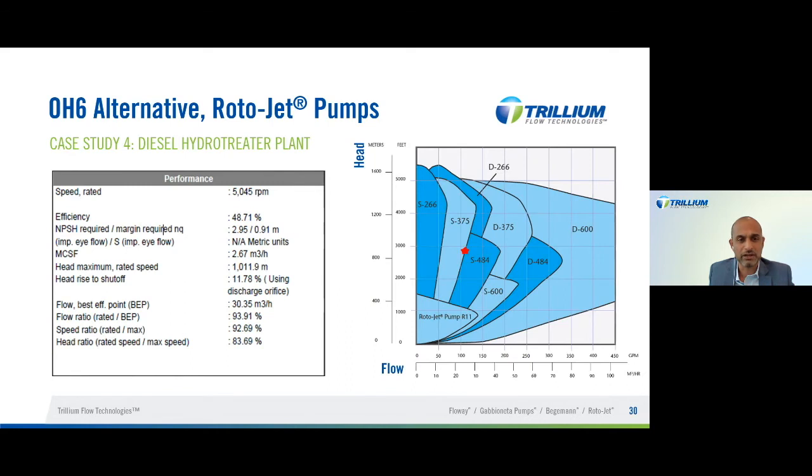It's running at 5,000 RPM, close to 50% efficiency, which is relatively high for low flow high head applications. And the red dot points out where it runs in our hydraulic coverage. As you can see, there are different pickup tube combinations available, which covers most of the requirements in that bracket.